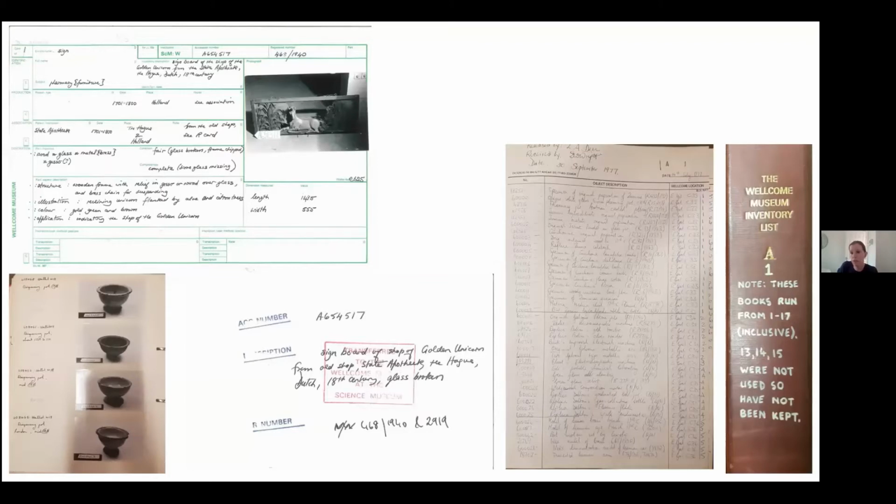These cards form the basis of any digital computerized records, originally Prime in 1984 before being transferred to MIMSI, which is what we use now. There were also photographic records, so you can see four very lovely dispensing pots at the bottom there, and some cards as well, which sort of look like flimsies, but also not at the same time.